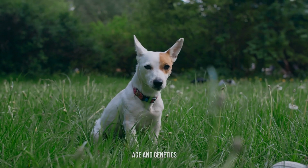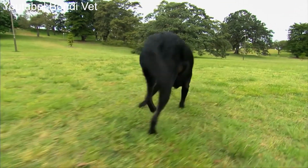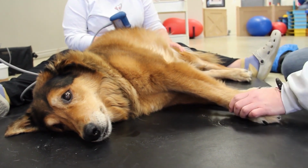Age and genetics. Older dogs might be more susceptible to bloat, as their muscles and ligaments may weaken over time. Additionally, genetics play a role in a dog's predisposition to bloat.